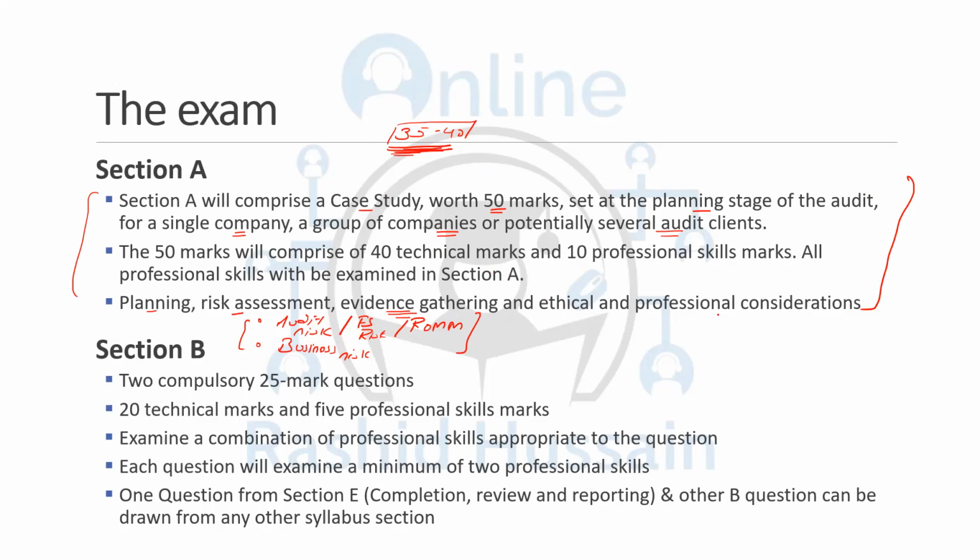Okay, and then we have the professional considerations. We have the ethical and professional issues within question number one as well. So this is section A.